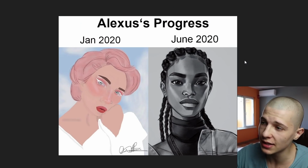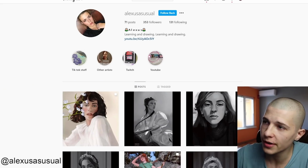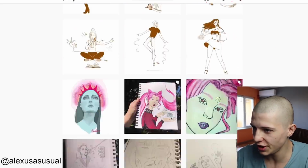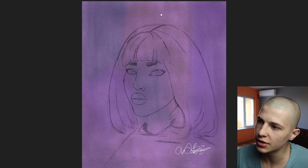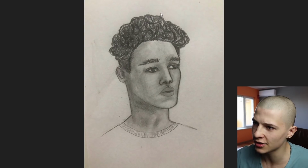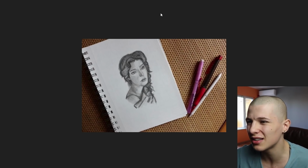So this is my Patreon Alexis, and this is her progress in only 6 months. So if you go to her Instagram, Alexis as usual, and you scroll down, you're gonna see all her old shitty work back from January. What the fuck is this shit? So this was her work before working with me, right? And that's the generic type of stuff that I see from all beginners. Just doing a bunch of characters, doing a bunch of color.